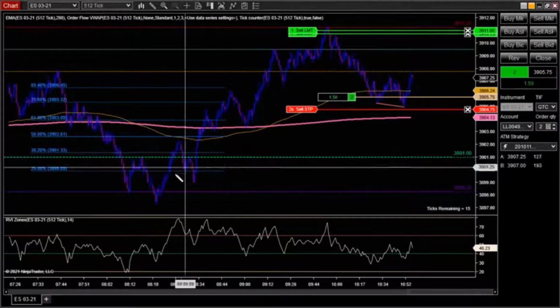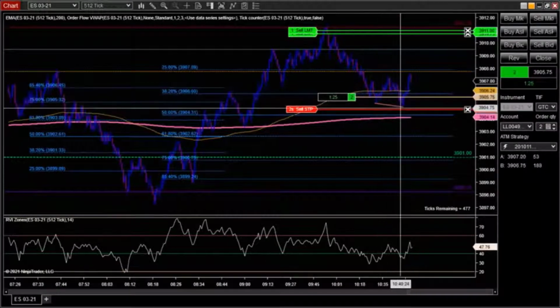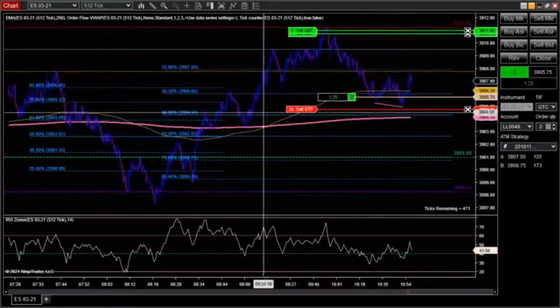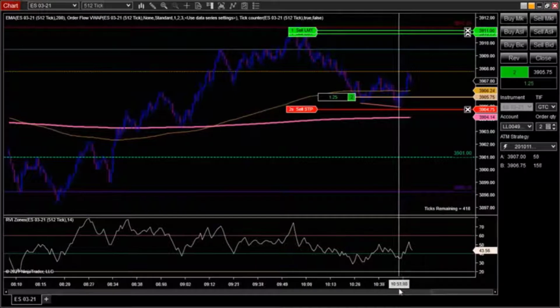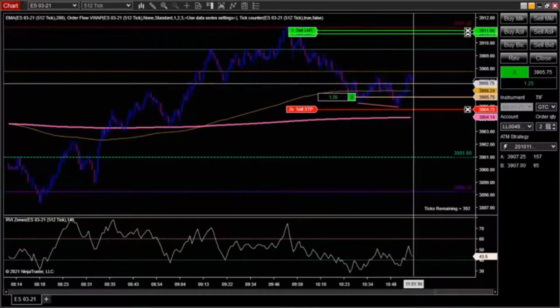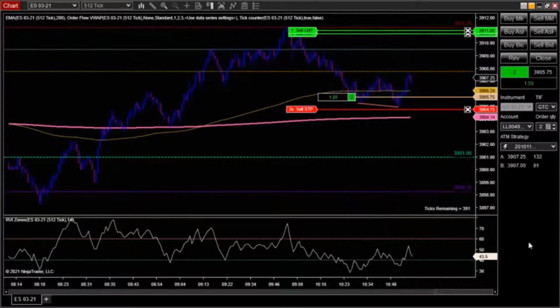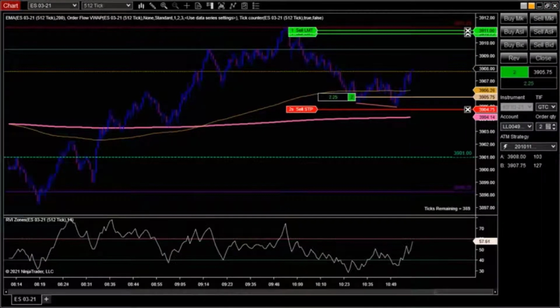And you can see this leg right here. We're right in that 50% area, which is a good thing. Still don't have any signals of reversal off this high, so still have faith that this is going to push. And there we go. Looking pretty good so far.